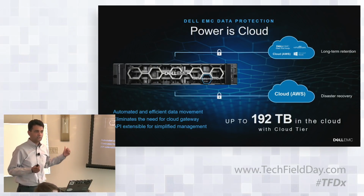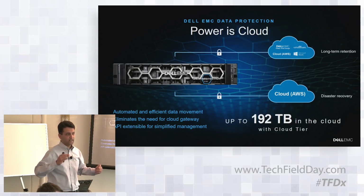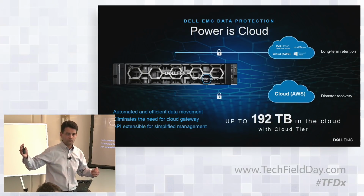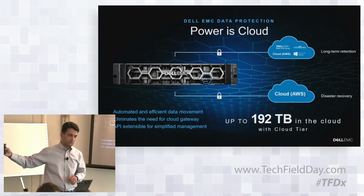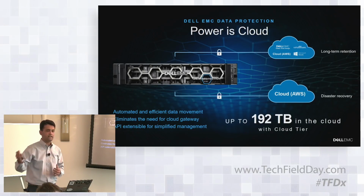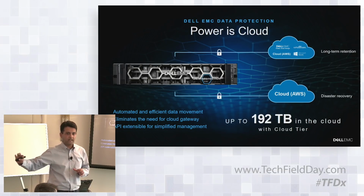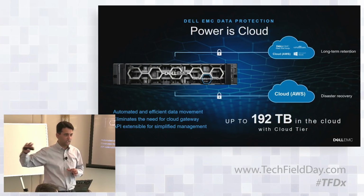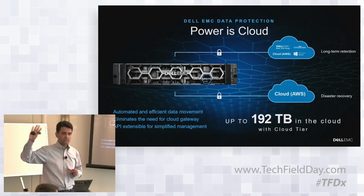Very easily driven through the UI that I talked to you about. You just set up policies. After 14 days, send my backups to the cloud. Or after a month, send it to the cloud. Delete it after 2 years or never delete it. You can set up all those policies and automatically it is driven into the cloud. The appliance handles all the communication with the cloud. There isn't a separate gateway, another VM, or another appliance that you need to run outside. No caveats, nothing. Set it up, it will push the data into the cloud.